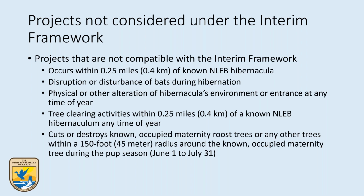Projects that aren't compatible with this interim framework are ones that occur within a 1/4 mile of a known northern long-eared bat hibernacula, ones that disrupt or disturb bats during hibernation, and ones that result in physical or other alteration of a hibernacula's environment or entrance at any time of the year. Also, if there's tree clearing activities within a 1/4 mile of a known northern long-eared bat hibernacula at any time of the year. And then if there's any cutting or destruction of known maternity roost trees or trees within a 150-foot radius around that known maternity roost during the pup season, which is June or July.